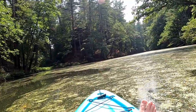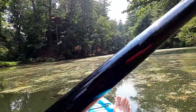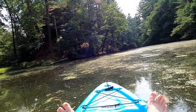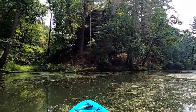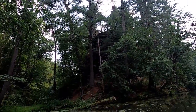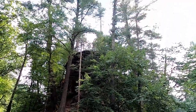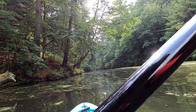I think this might actually be Pulpit Rock straight ahead of me. I think I see a fence up there, which is where we were standing this morning. Gotta get a little closer and see if I can tell for sure. Pretty sure it is. So there is a trail that goes right on top of that rock up there. And I do have a video of that that you can check out.